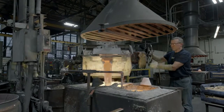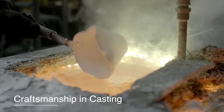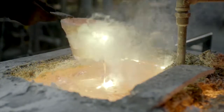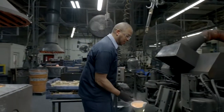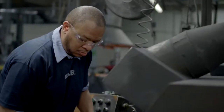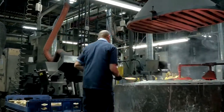The molten metal is then transferred from vats to the casting area, where the faucets begin to take shape. Here, an artisan pours the brass into molds, rotating them so any air escapes and the brass fills all open spaces. KOHLER has been handcrafting faucets since the late 1920s to ensure the highest quality worthy of the KOHLER name.